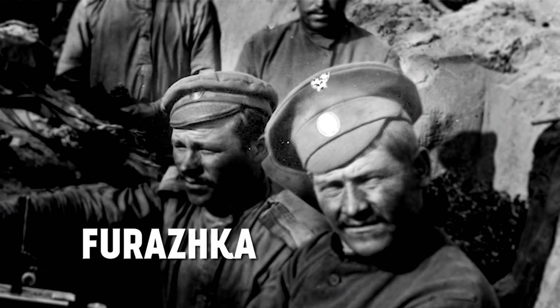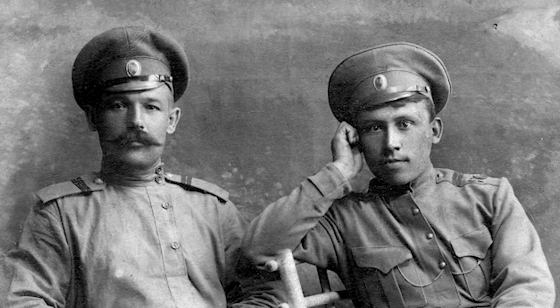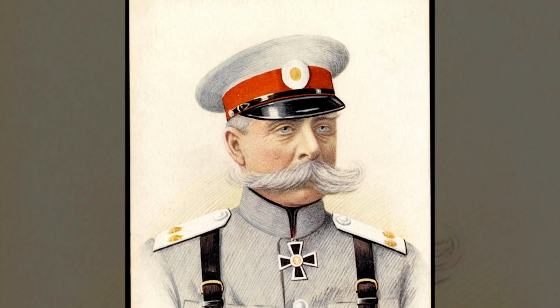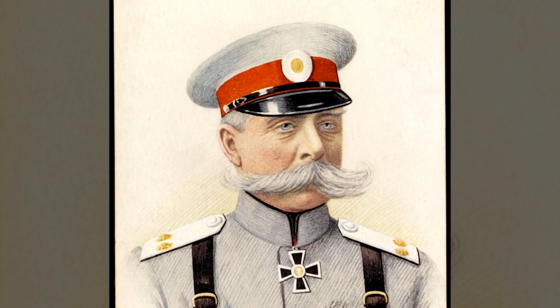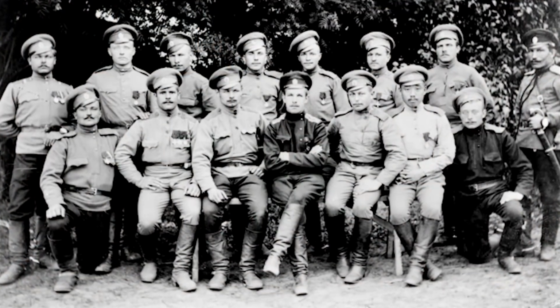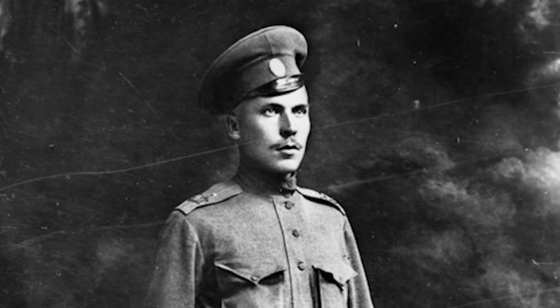On their heads, the men wore a furashka, a peaked cap with a visor made of khaki-colored wool, linen, or cotton. These were sometimes stiffened with wire or cardboard. The visor was painted green or black. The caps showed the black and orange imperial rosette and maybe a unit badge. Officers' versions were better quality, were often lined with silk or leather, and had a chin strap.